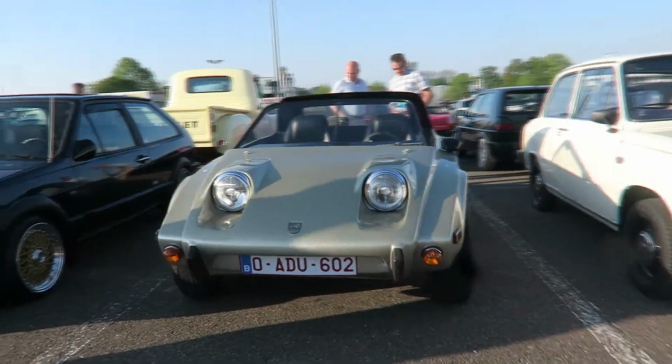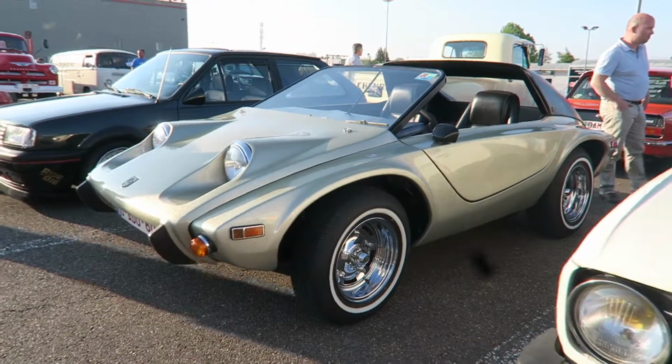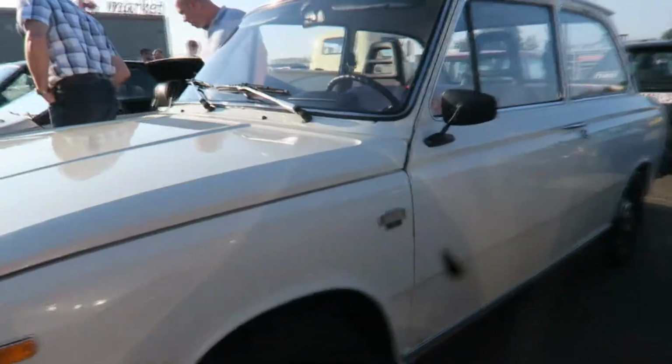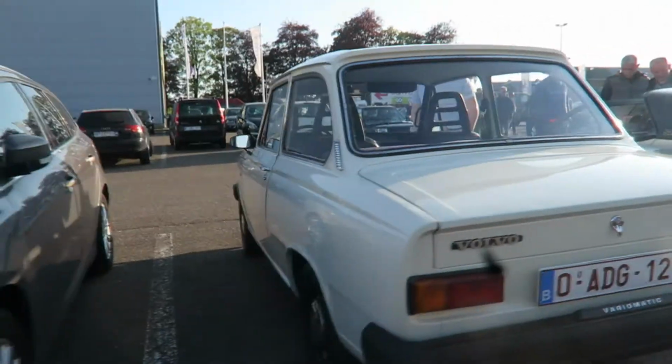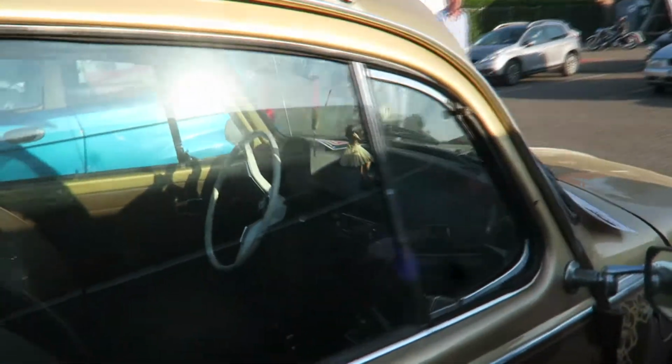I don't know what this is, but it looks pretty funny. You can go off-roading with this. Quite some Volvos around here. Mostly stock. Just kind of clean. Nothing too special. There's like these bugs out here. They always look funny.